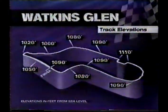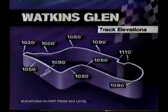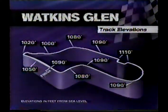It turns you back towards the start-finish line. I don't even know what all the numbers of these turns are, and I've run here for 7 or 8 years. I get lost, but there's a lot of elevation changes and a lot of different short chutes on this place. So you're going up and down, left and right, very demanding.